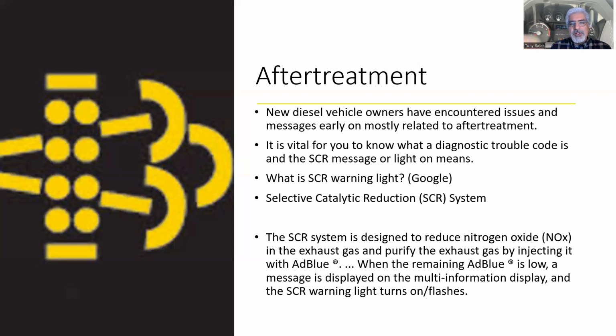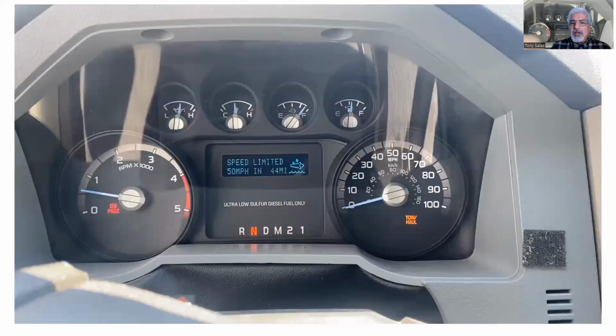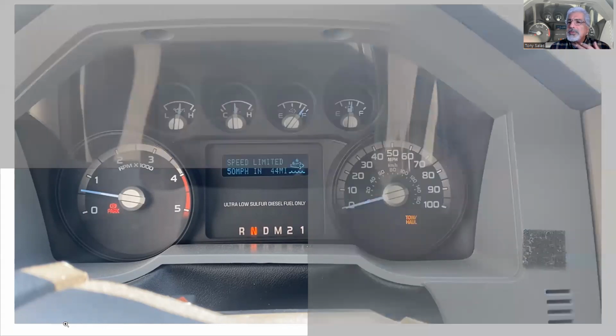But what about when there's an issue? What we have seen here is that we saw the lights and the messages and we defined them in part one. We talked about the SCR light, the check engine light, and then we saw the exhaust fluid quality poor. However, you're going to see on this truck that I actually have a threat going on. It's a threat to go to derate. Now, take a look very closely at this picture here, and I'm going to zoom it around in the hopes that you better understand what I explained in part one.